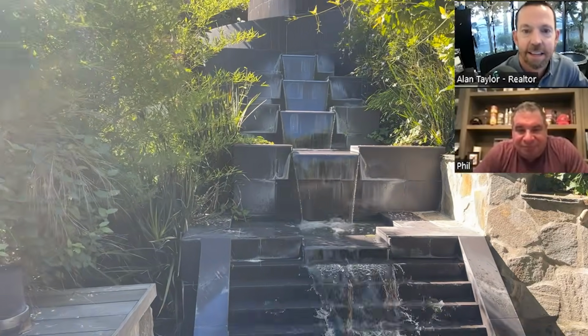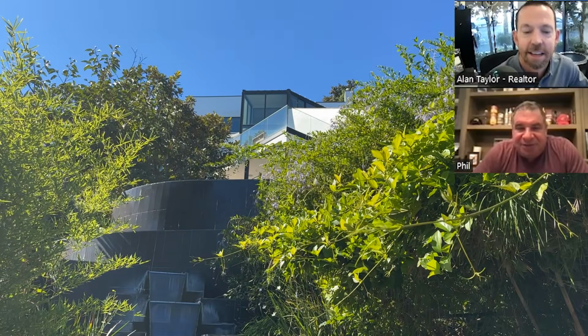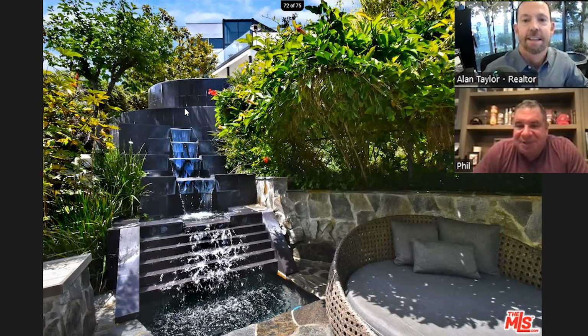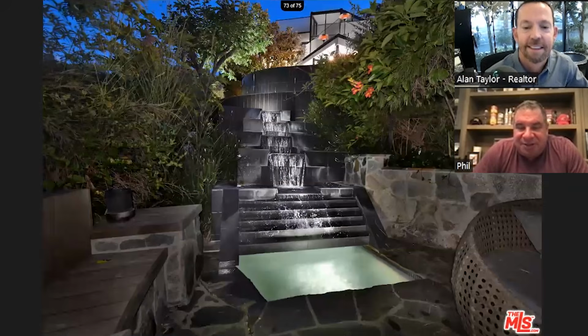Phil, it's over the top. I mean, you did such an exceptional job. It looks like the waterfall kind of connects to the infinity edge. The colors match. It blends seamlessly. It just was incredibly well done. Yeah, love it. Here's another view of it at night.